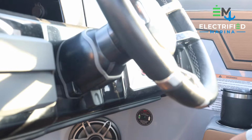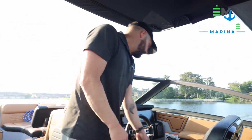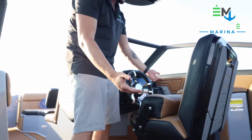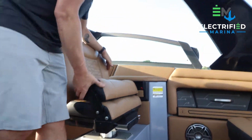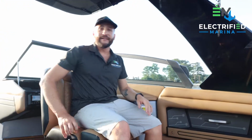You've got some controls over here for the seat, go up and down. I think one of the things people don't appreciate is the captain's seat on this boat. As adjustable as it is up and down, forward and backwards, it'll also swivel. So when you're anchored out there, spending time with friends and family, you can just hang out and join the party. It works out really well.